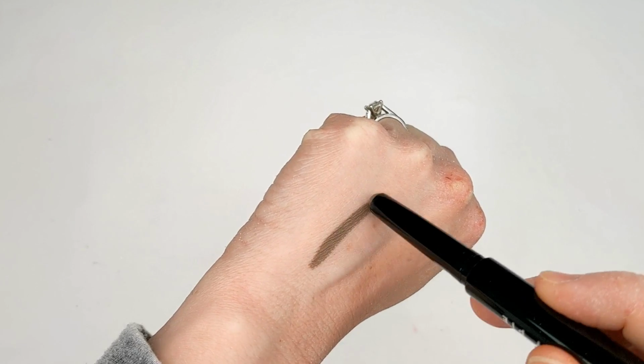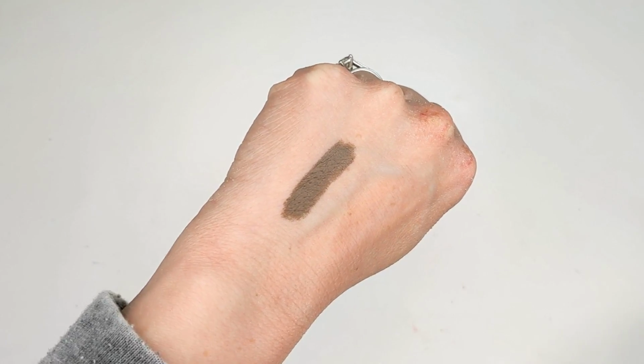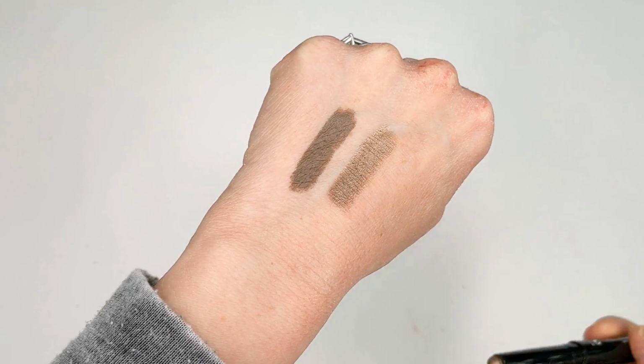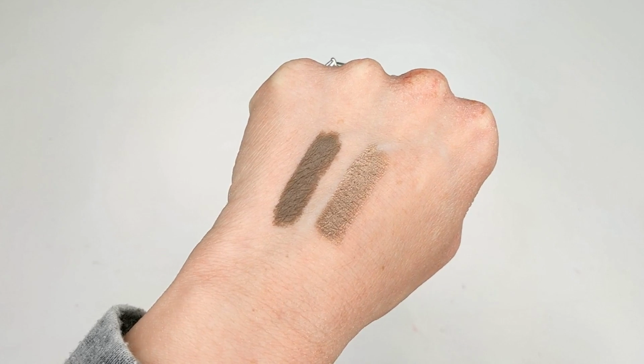So the first one that I got is in the shade Fauna, and this one's described as a matte cool tone brown. And then I also got one called Brazilianaire, which is a shimmery bronze brown. And these are so incredibly creamy, as you just saw in those swatches. Like, they draw on effortlessly. You hardly have to press down at all. And I know some eyeshadow sticks can be a little bit thick and tacky. These are not. They're incredibly silky.